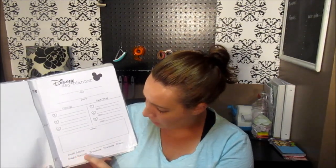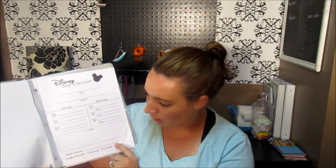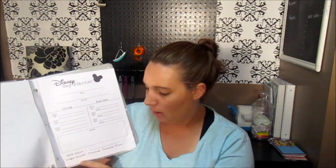Park hours, and then magic hours, you can put morning, evening, or none, and then I typically would write under here what the time is that they are. So I have one for all the days that we will be there.